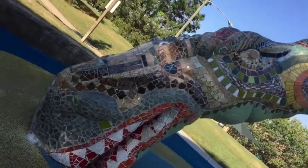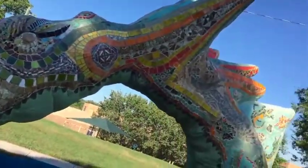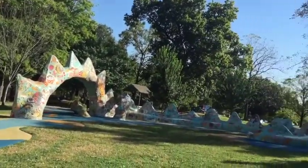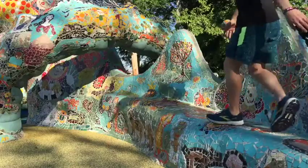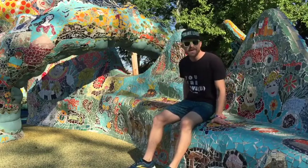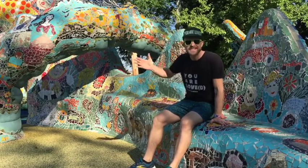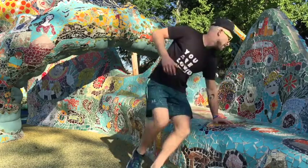Oh, wow. There's the head of the dragon with all the teeth. His eyeball, wow. And it goes up, down, and all around. And this art is at a park. But you can come and climb on this and play around with it. Isn't this so cool? Who knew that a piece of art could actually be a playground too? Let's climb.